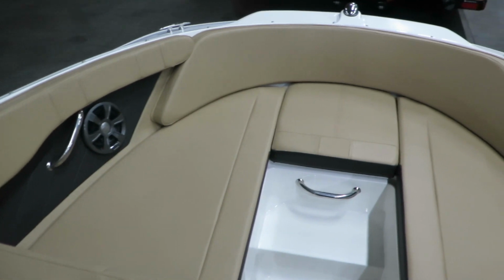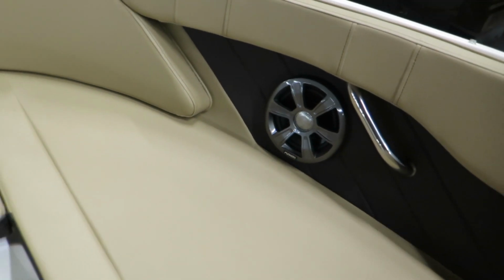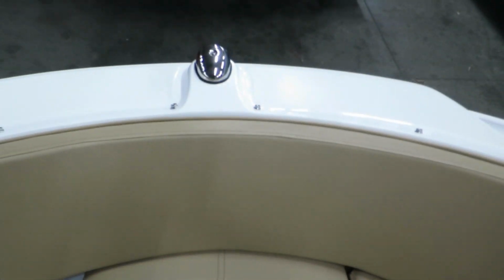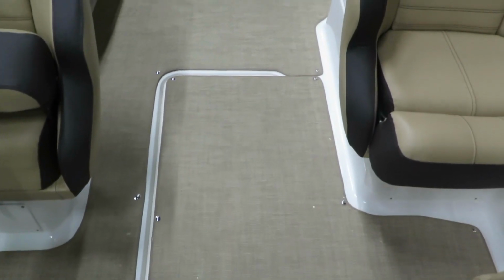Here in the bow, it's very spacious and roomy. It's Fusion speakers. This center cushion actually pops out and there's non-slip texture. There's a little better view of that. That way you never have to step foot on the upholstery. Obviously there's a ski locker underneath.